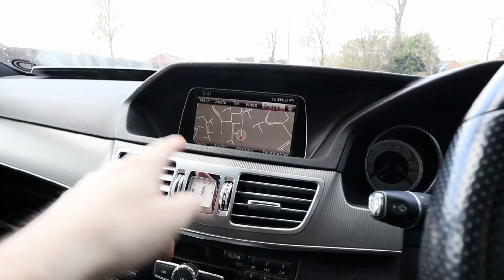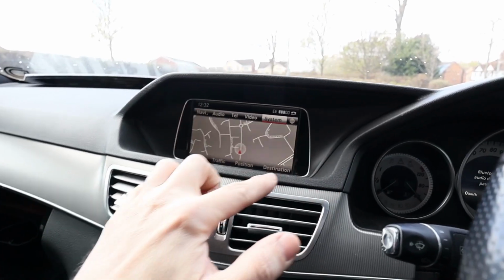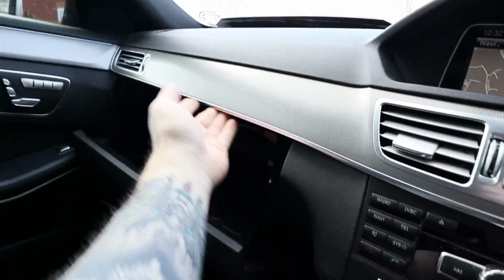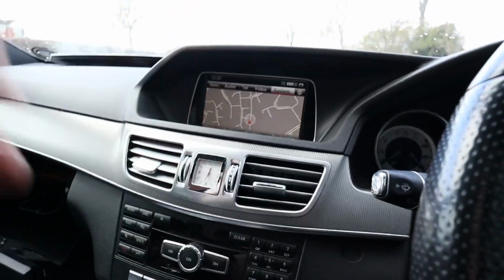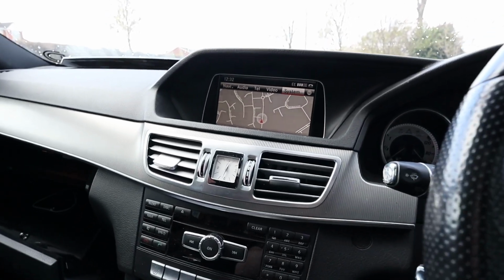So to get the head unit out or get the screen out, you basically pull this bit of plastic off here. There's 2 screws behind this piece of plastic. This trim comes off. There's 2 screws in the dash, and then it pops off. It's on clips, and then there's some screws behind here, and then it just comes out, and then we can mount the new unit. So yeah, let's get on and get that done.